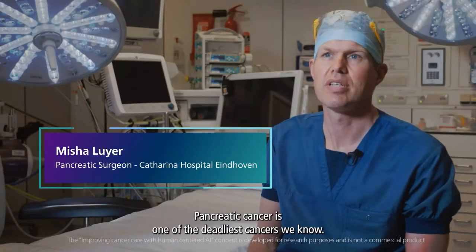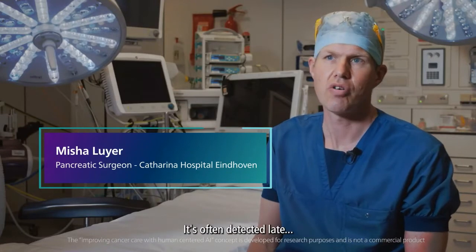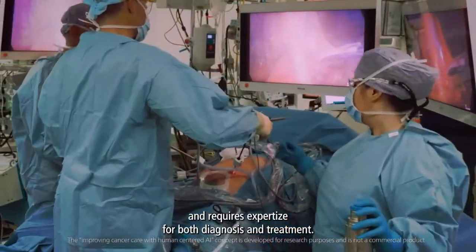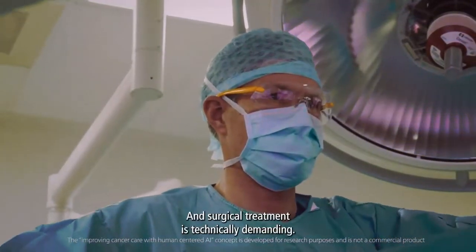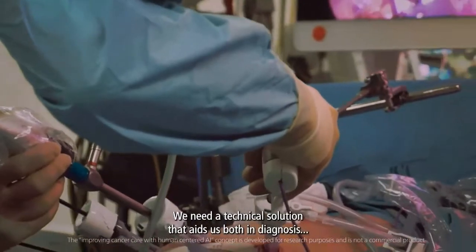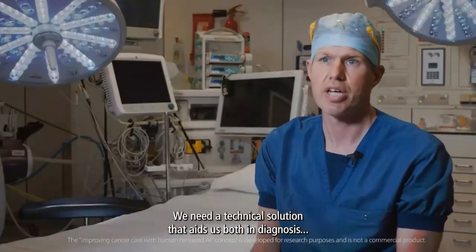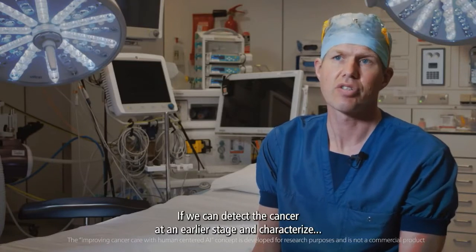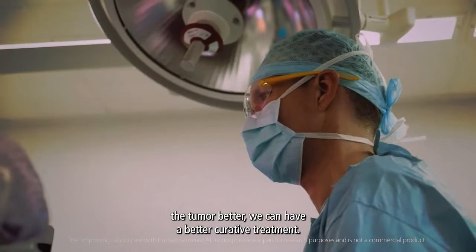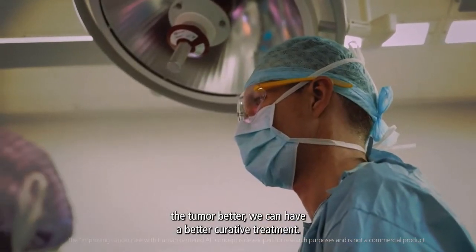Pancreatic cancer is one of the deadliest cancers we know. It's often detected late, it requires expertise for both diagnosis and treatment, and surgical treatment is technically demanding. We need a technical solution that aids us both in diagnosis and treatment of pancreatic cancer. If we can detect the cancer at an earlier stage and characterize the tumor better, we can have a better curative treatment.